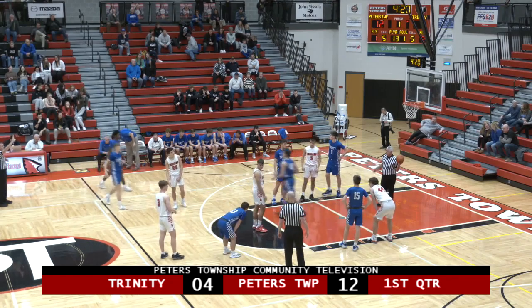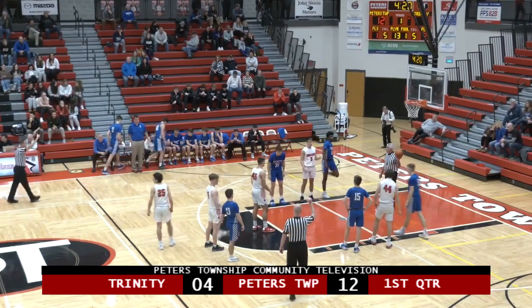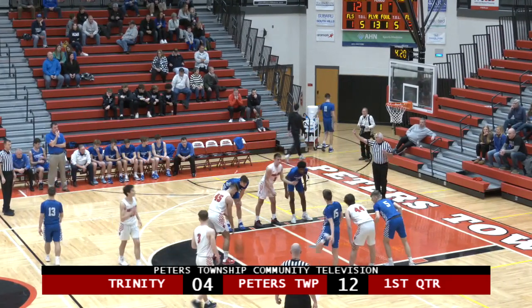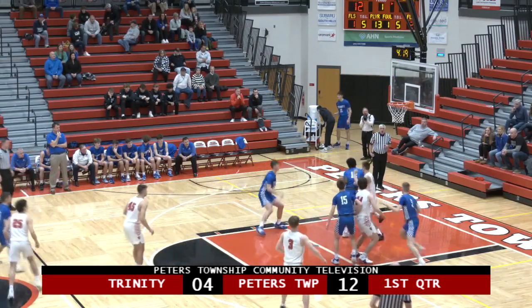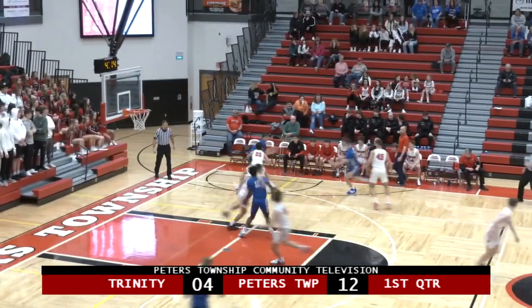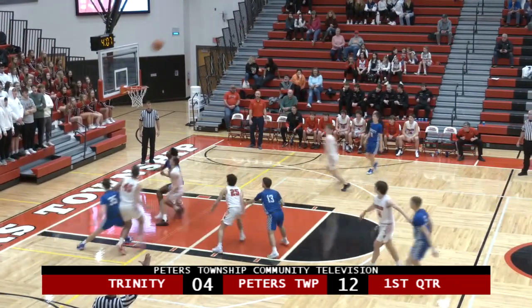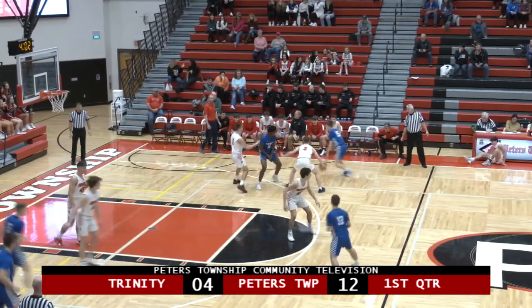Subs coming in for Trinity. Drew Collins. Tim Hodges, number 12. Bringing their big lineup back in as well. That foul shot's no good. Trinity secures the rebound and brings the ball up the floor. Long three, no good. And that's an offensive rebound for number 12. That's his second offensive rebound.